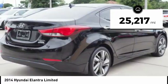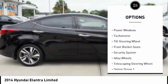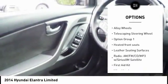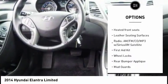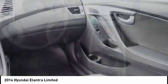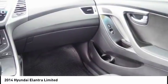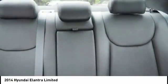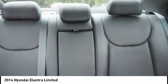Here are some of this vehicle's great options: traction control, dual airbags, air conditioning, power steering, alloy wheels, heated rear seats, four-wheel disc brakes, heated front seats, fog lights, power windows. A vehicle like this doesn't come along every day. Come in and get it before someone else does.